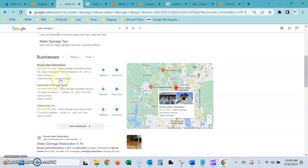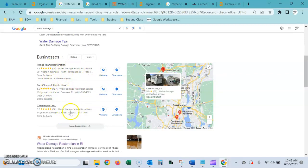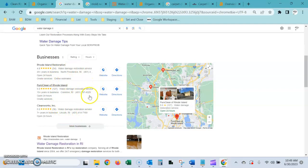So you want to make sure you fill out your profile as much as possible, get some reviews as much as you can. Google really rewards activity, so you want to be posting updates and more importantly, pictures to this profile. Same thing, whatever they have for pictures, we want to make sure that you have more pictures than they do.